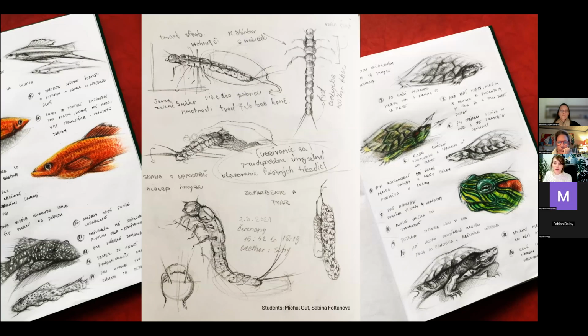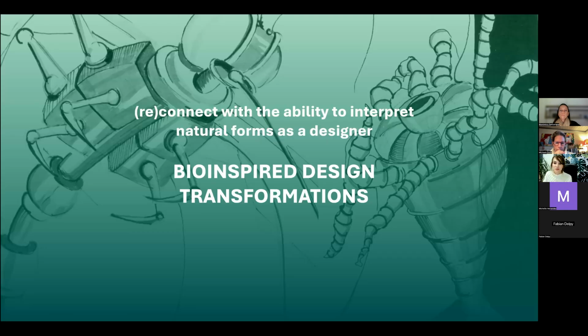in biomimicry. For those who don't know what it is, nature journaling is a creative and educational practice that involves observing and documenting the natural world in a systematic and artistic way. And it typically combines elements of scientific observation, art, and personal reflection, as you can see in these pictures, which represent examples of our work with students.